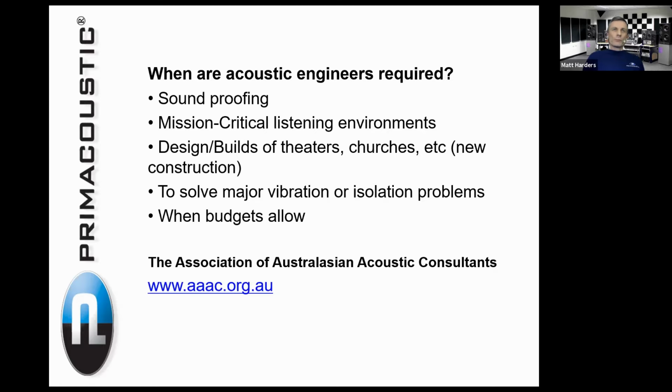So if you take, for example, the Sydney Opera House, they've obviously got a very large budget. The concert hall, as some of you probably know, is being redone for the acoustics. And of course, you would engage acoustic engineers in that situation. At the other end of the scale, if you're doing a small home studio, you probably don't have the budget for that. And then in between, it would be up to you to decide, based on your budget, what your expected outcomes are, your experience and so on, as to whether or not you engage with an engineer.